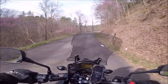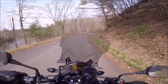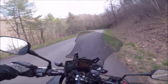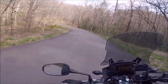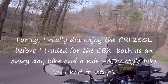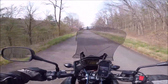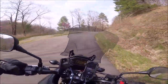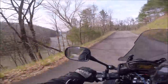Now, I wouldn't call myself a minimalist by any stretch of the word. Sometimes I really get into the mood where I feel like less is more. Not sure if that's Boone Lake or South Holston. I guess South Holston. Sure is a nice day out there.